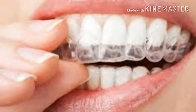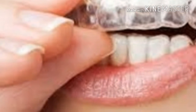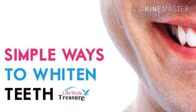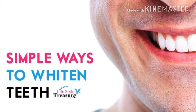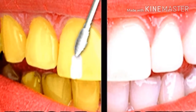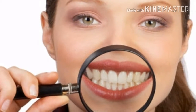I use activated charcoal capsules that I got from Holland and Barrett. I actually really recommend this method. I am loving my teeth. It's not harmful for your teeth, so yeah, there's a little video of me whitening my teeth.